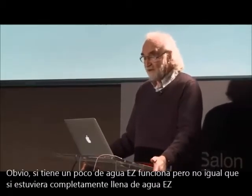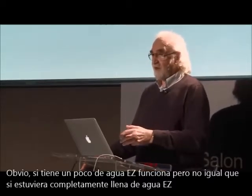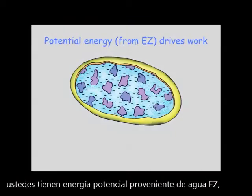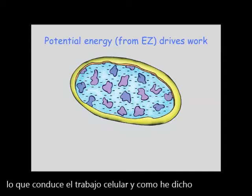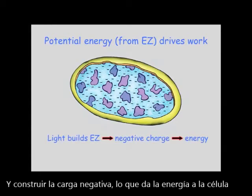Of course, if you have some EZ water, then it functions, but not quite as well as if you have a full complement of EZ water. You have potential energy from the EZ, which drives the work of the cell. Light, as I said, is responsible for building the EZ and building negative charge, and that's what gives the cell its energy.